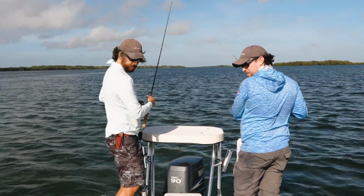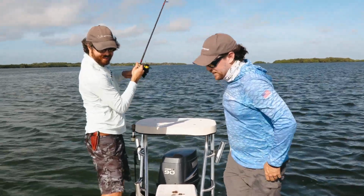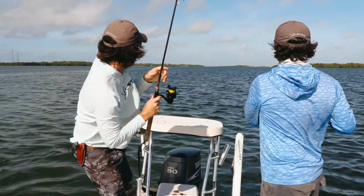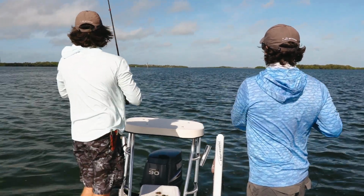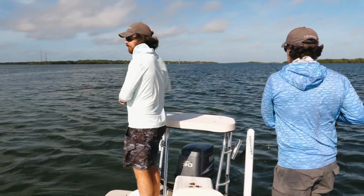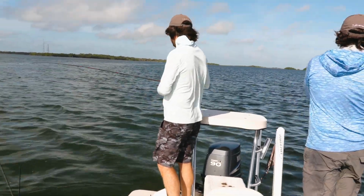Oh, who's that? Oh, that's me. Oh my goodness. You got one on? I got something, yeah. All right, Luke's going to have to multitask here. It's not big, but it's something. But yeah, just get near the edge of the flat, and this is going to increase your odds of fish. You know, that's like the fish highway, right?